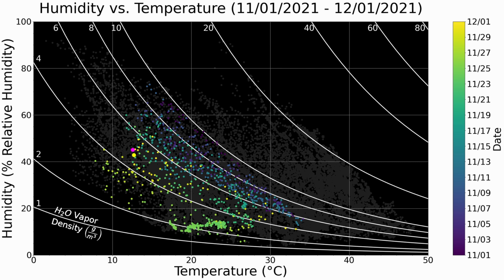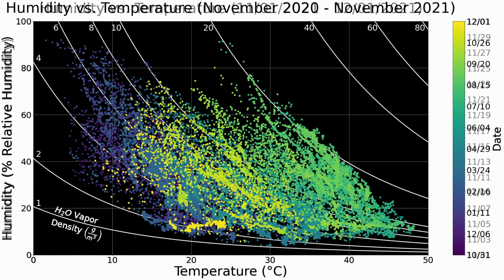Now with all the data from November plotted, let's see it in the context of the past year. And now let's view the data with a cyclic color map.